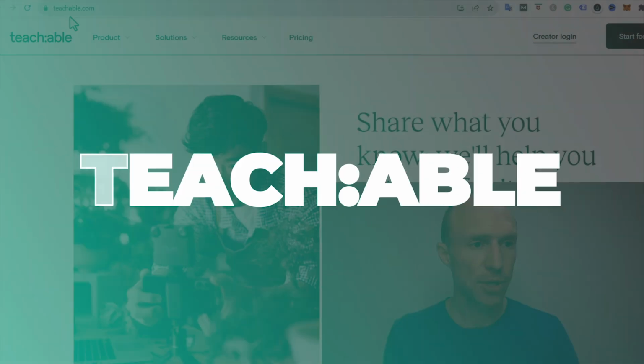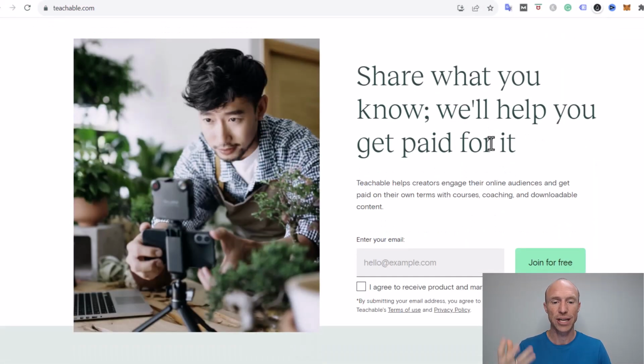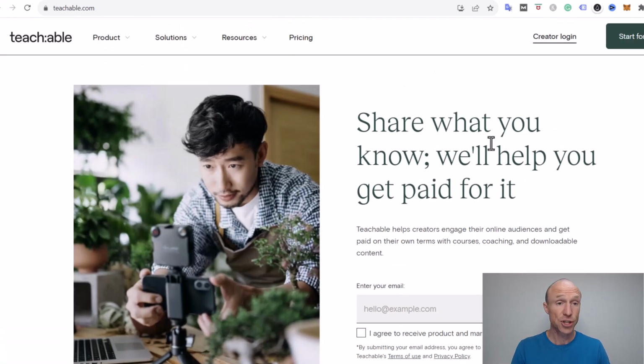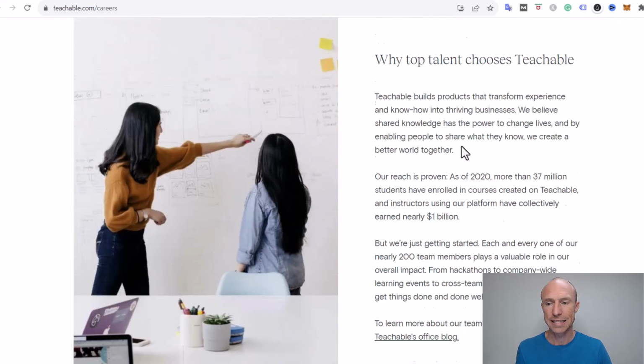The next option is called Teachable, and this is a platform where creators can actually create courses and then share the information and teach other people different things and skills. In my opinion, a quite user-friendly and nice product there. And they of course also are looking for staff, so you can go to the career section there and then you can read more about exactly what they offer.